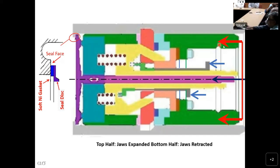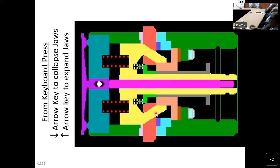Now in this picture, I will show you that locking again. The upper part shows the plug locked with the force applied. In the lower part, it shows the plug jaws. It is like a self-centering jaw. The jaws are inverted because the fueling machine can bring it like that. Next slide. This one shows how the jaws operate.